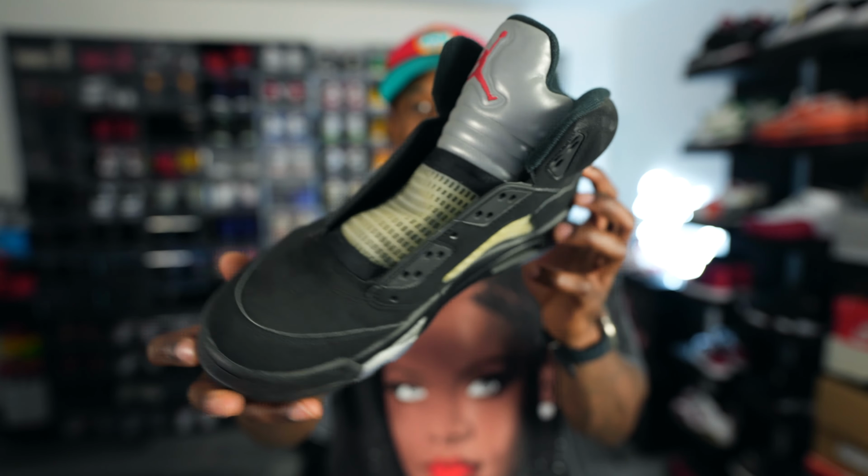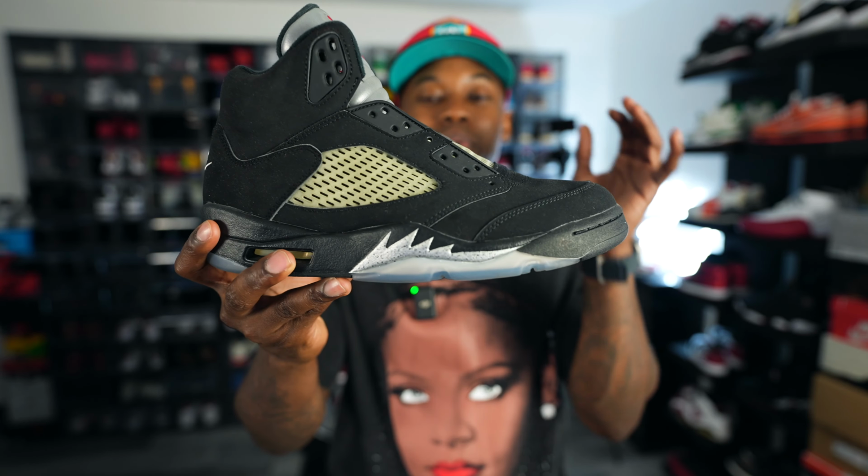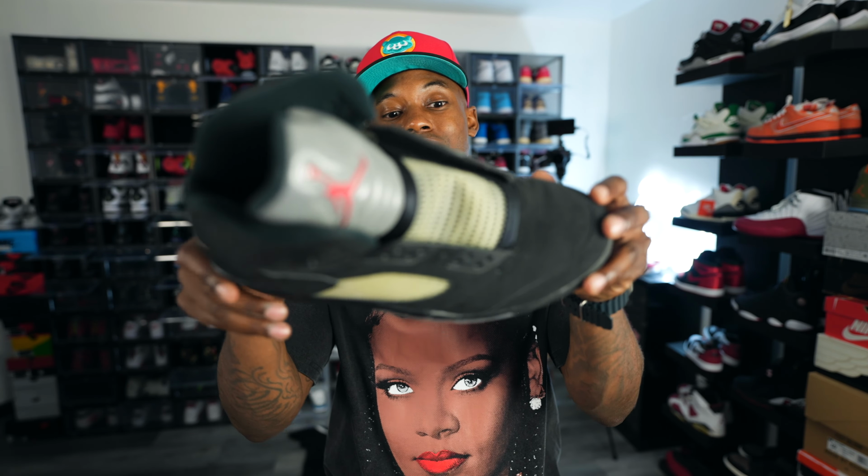And then next we have the Air Jordan 5 Metallics. Not disrespecting these so bad. Literally have not worn them since 2016 due to the fact that I don't know where the lace is at. I know I can get another lace from another Air Jordan 5, but I gotta pull these things back out, man, because I haven't worn them in some years. The quality is still like pristine.